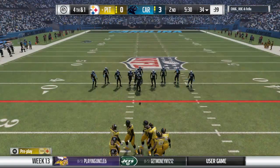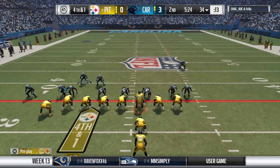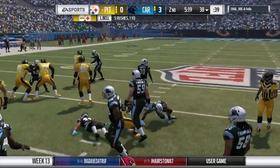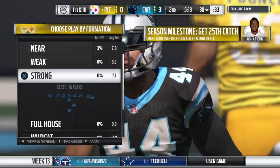And how about this one now? In their own territory, a gutsy call. They're going to go for this on 4th and a yard. They'll go for it with Bell, and he's going to have the first down at about the 38. Call it a 3-yard gain. And on 4th down, they're able to convert and move the sticks.